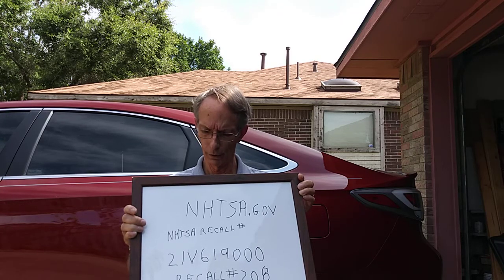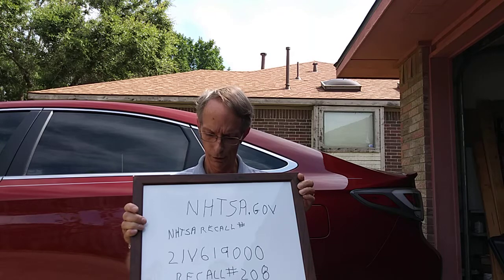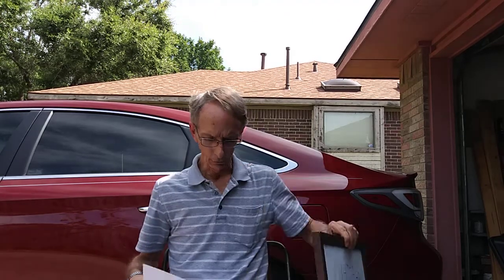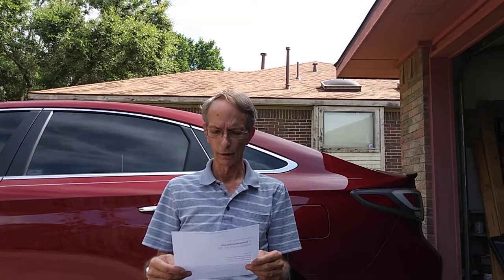My printing and writing is atrocious, so I'll give you the number one more time here. 21V as in vote 619000, and it's recall number 208. I'll hold that up again at the very end, but in short, here is what the recall is referring to.